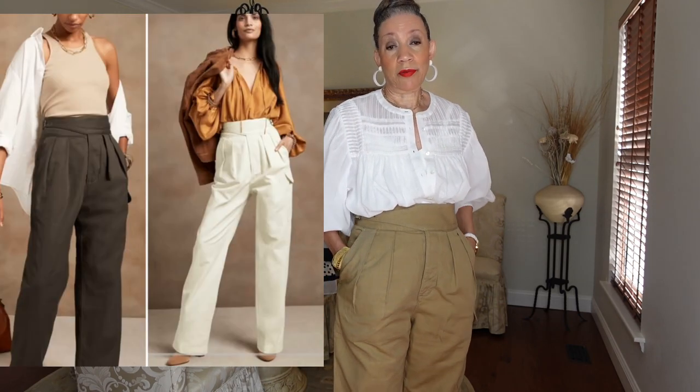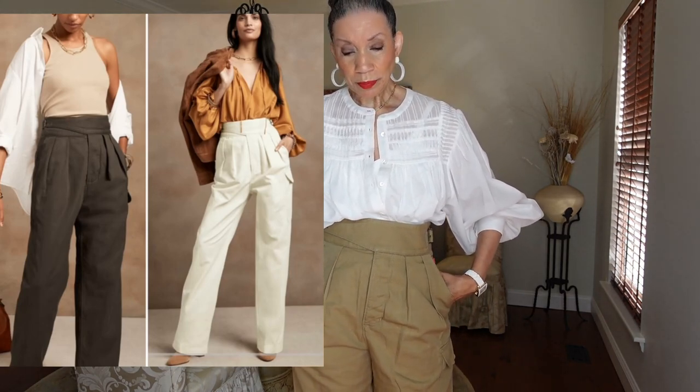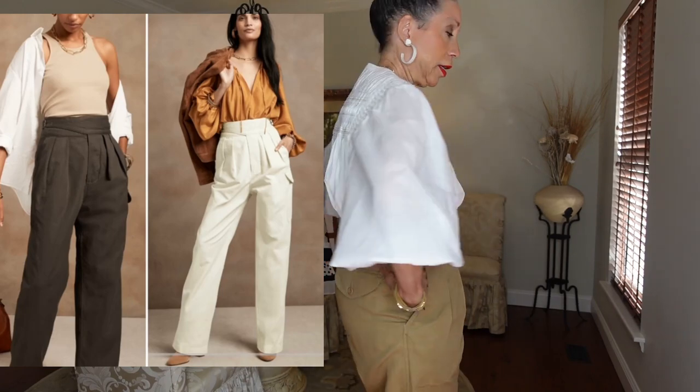And these come in a lighter tan. A really light color tan. I'll have to find a picture and show you. But they're beautiful. 40% off. I can't remember what I paid for them or the blouse, but lovely, lovely, lovely.